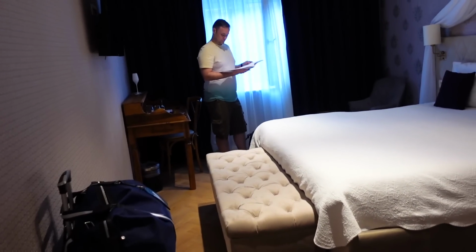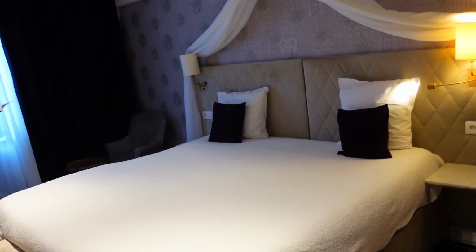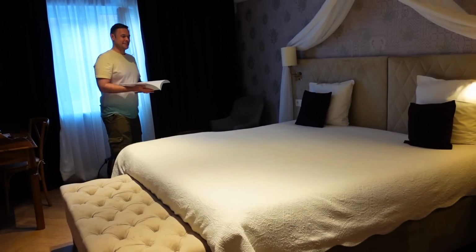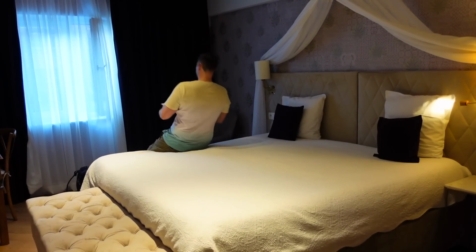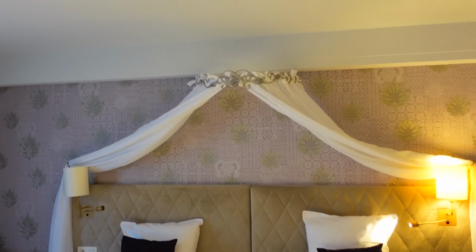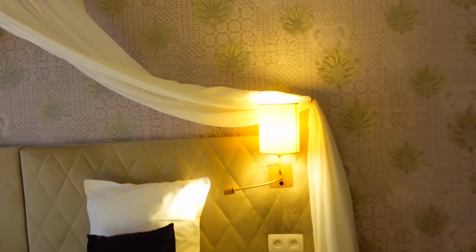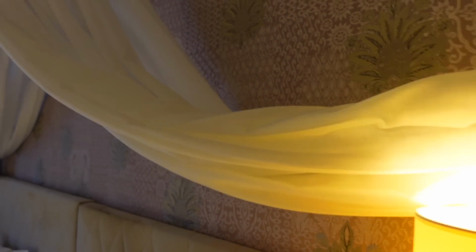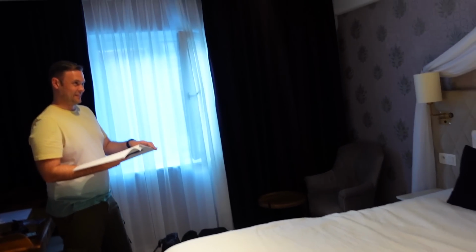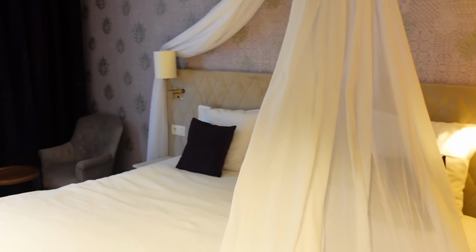This is the main room, lovely and spacious. This bed is huge. It must be a king size bed. Or two massive ones pushed together? I don't know, it's huge. Oh, sort of like a princess bed. I used to really want one of these when I was younger. I used to always want one. Like a little princess bed.